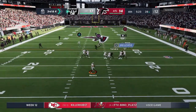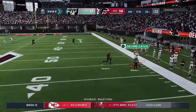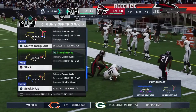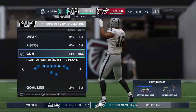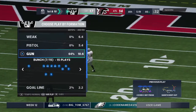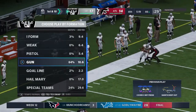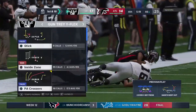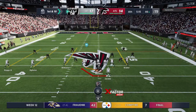Here's Mariota. He's got his man. It's Williams. And he'll be out of bounds, but able to get it up past the 45. His first catch, and it's a pretty big one. They get the conversion on 3rd down. First down, Las Vegas. Couple of first downs to kick off the drive.